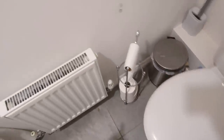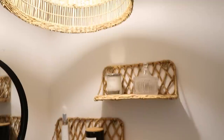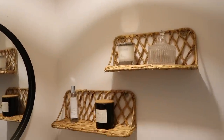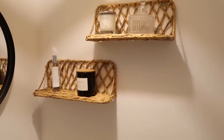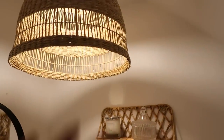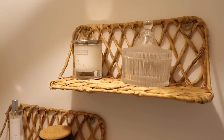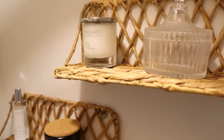We've got our toilet roll in here, our sink there, another round mirror, and these two shelves I absolutely love. They're from Sainsbury's and I think I got both of them. They come in a set for like £12. I just love them, and they match the light shade as well, which is from IKEA, really well. And then on top of here, there's nothing in here. I need to pop something in there.